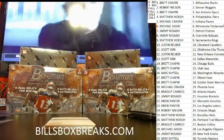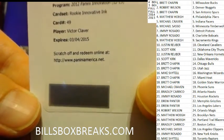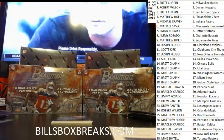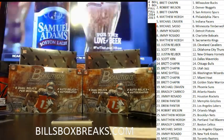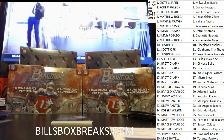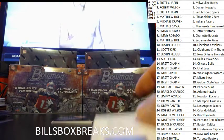Thinking Kobe Redemption? Let's see what it is. It is a redemption. And it's going to be Rookie Innovative Inc. Victor Claver. Offhand, I'm not exactly sure. So let's go ahead and go to groupbreakchecklist.com and take a look and see who got this bad boy. Claver. That goes to the Trailblazers. Going to the Blazers on that one.